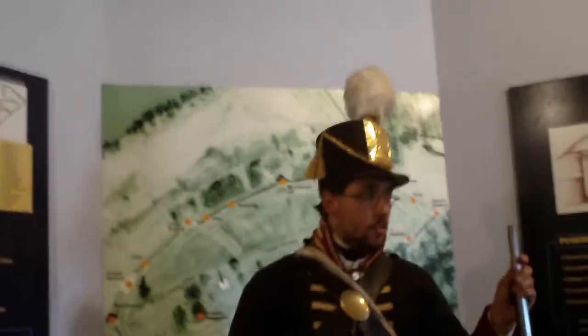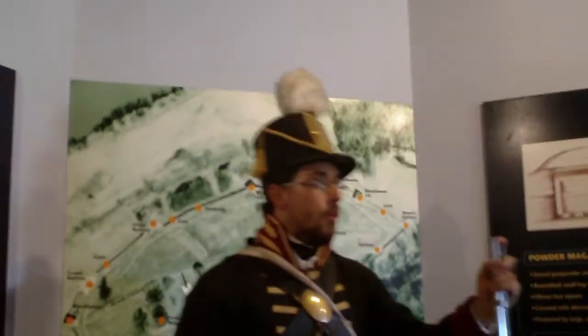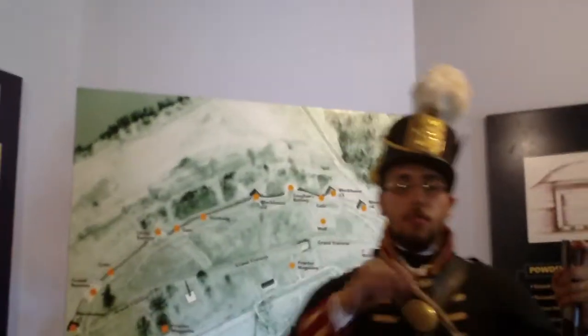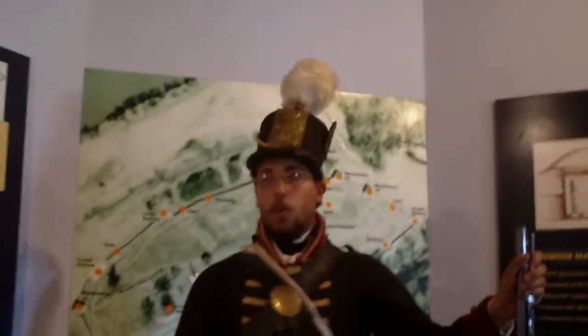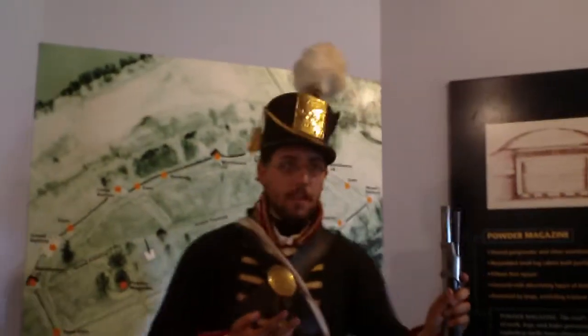Construction that went on here at Fort Meigs, as well as the design of the fort and why it's placed where it is. Now, construction on Fort Meigs was undertaken through the late winter in 1813 into the spring of 1813. So they started in early February, finished at the end of April into early May. So it took the soldiers here about 3 months to build Fort Meigs.